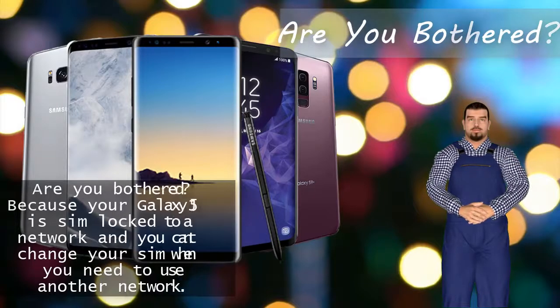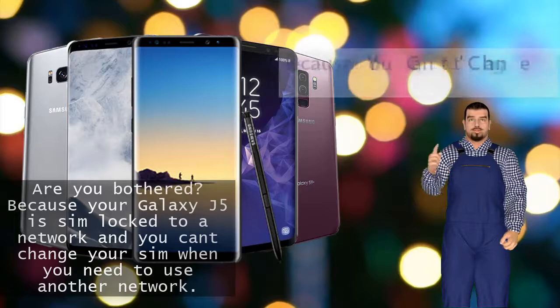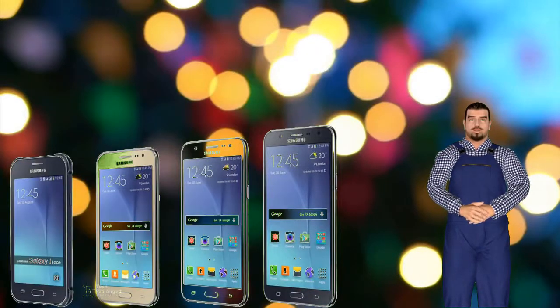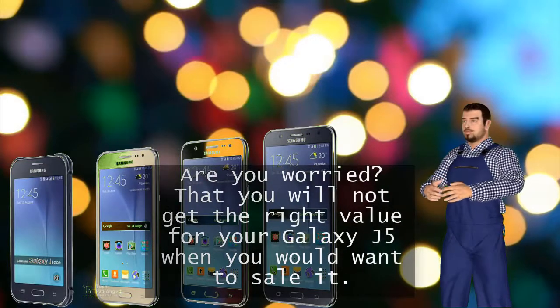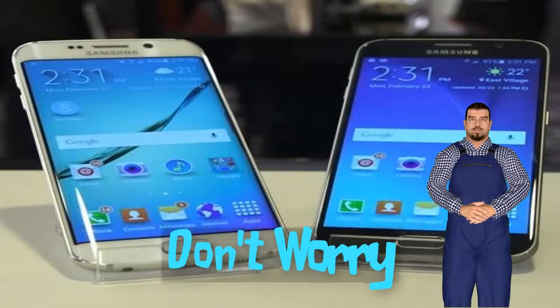Are you bothered because your Galaxy J5 is SIM locked to a network and you can't change your SIM when you need to use another network? Are you worried that you will not get the right value for your Galaxy J5 when you would want to sell it? You don't have to worry anymore.